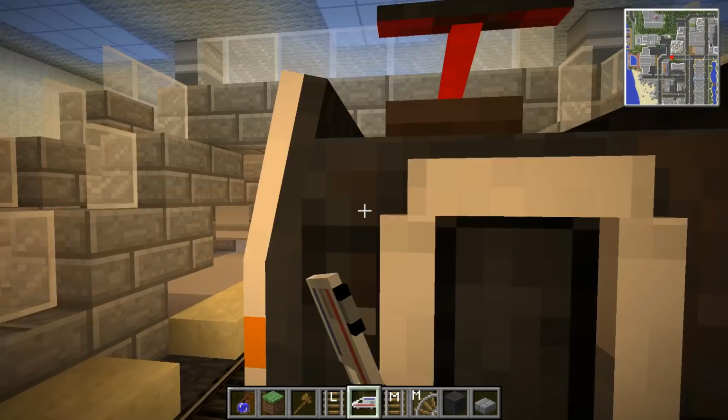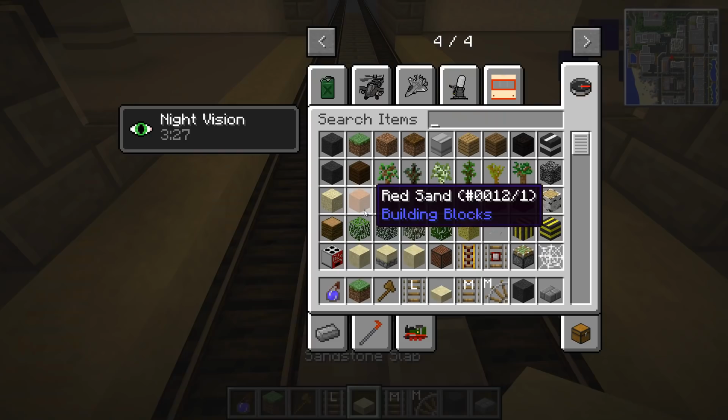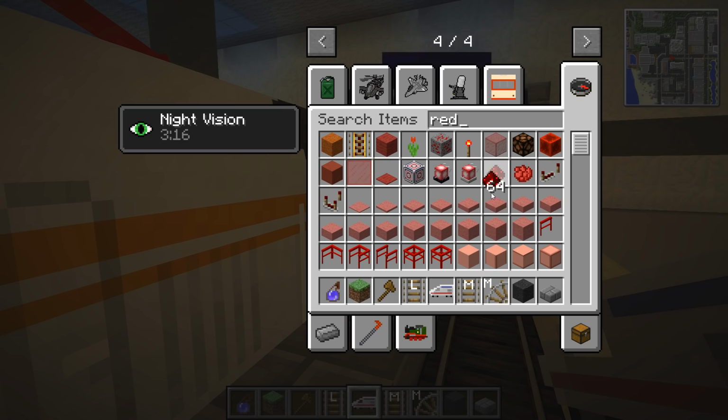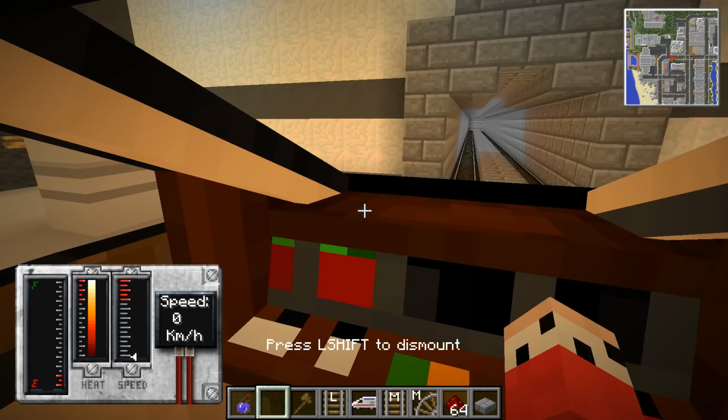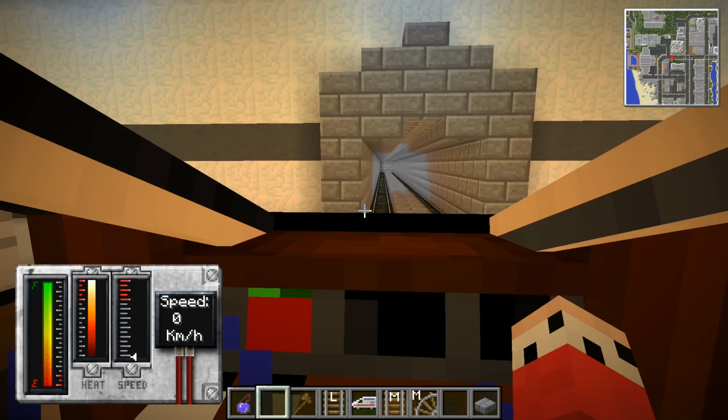How do I remove it? Oh. Man, these trains are so much of a pain to place. So much of a pain. There. Wham, got it. Okay, redstone. And we shall try again. Now, there's no other train for it to couple to now. Just put a little bit in there. Okay, here we go again.